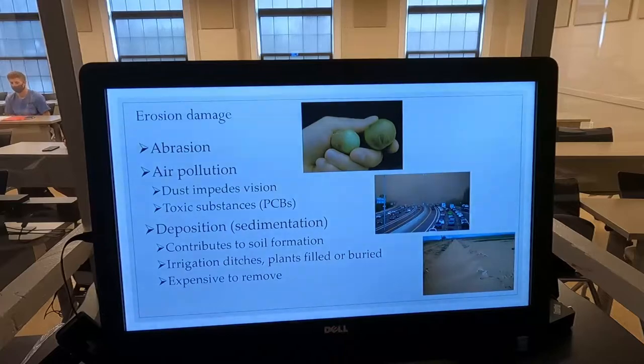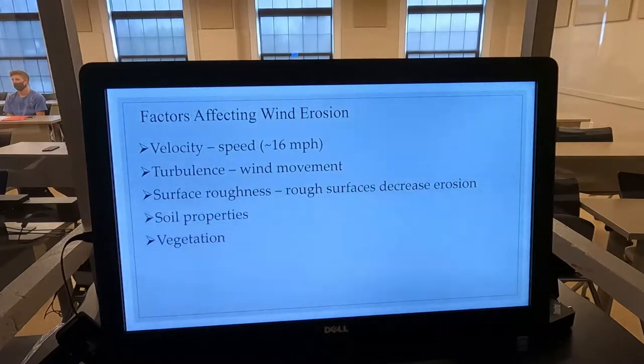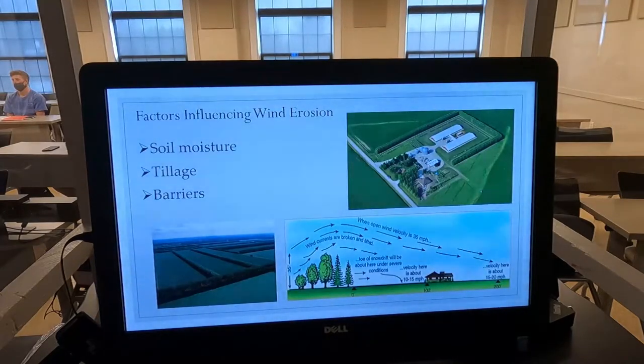So that's an incurring cost that they have to deal with, and they really don't have much of a solution for. The sand can be fine and it'll make its way into places you didn't want it to. We talked about velocity, turbulence, and roughness, some of the factors that influence soil erosion. Someone mentioned that soil moisture weighs the soil down. So it's important to keep our soil moist so that we can minimize our wind erosion.